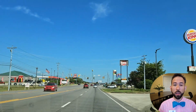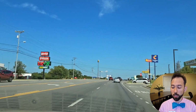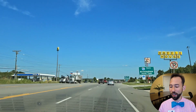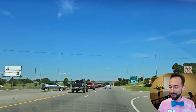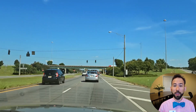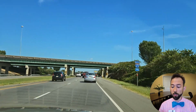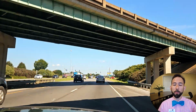As you can see, Priceville has a lot of gas stations and different fast food restaurants. You have the almighty Waffle House. I like going to Waffle House with friends sometimes. Just something about it. Now right here, if you see on the left-hand side, that kind of buildup of traffic, that's because that's going to be the main lane that you're going to be taking to go to Huntsville. And this whole section here with the interstate, this is why people love Priceville, Alabama.